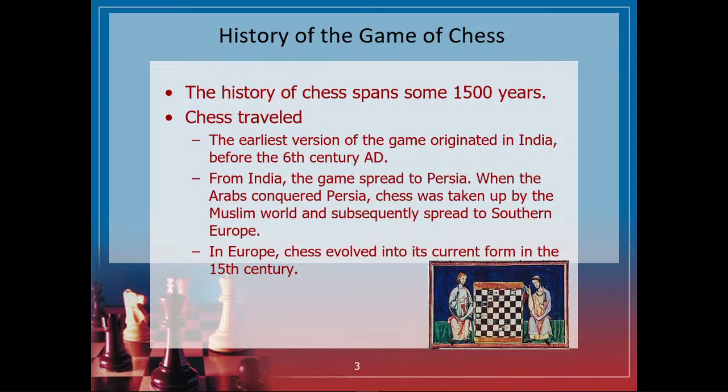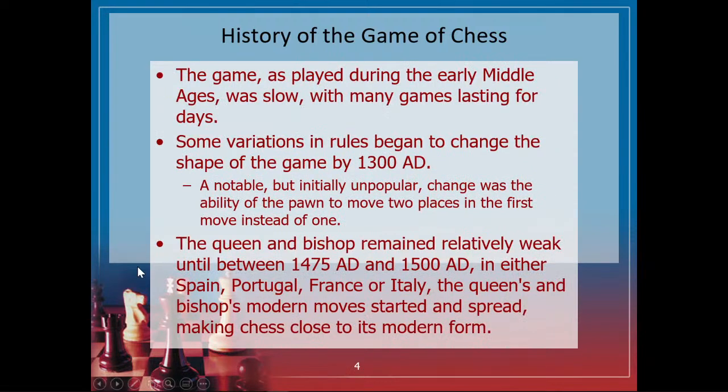The history of chess spans some 1500 years. The earliest version of the game originated in India in the sixth century AD. From India, the game spread to Persia. Then the Arabs conquered Persia. Chess was taken up by the Muslim world and subsequently spread to Southern Europe. In Europe, chess evolved into the current form in the 15th century. The game, as played during the early Middle Ages, was slow, with many games lasting for days. Some variations in rules began to change the shape of the game by 1300 AD. A notable but initially unpopular change was the ability of the pawn to move two places in the first move instead of one.